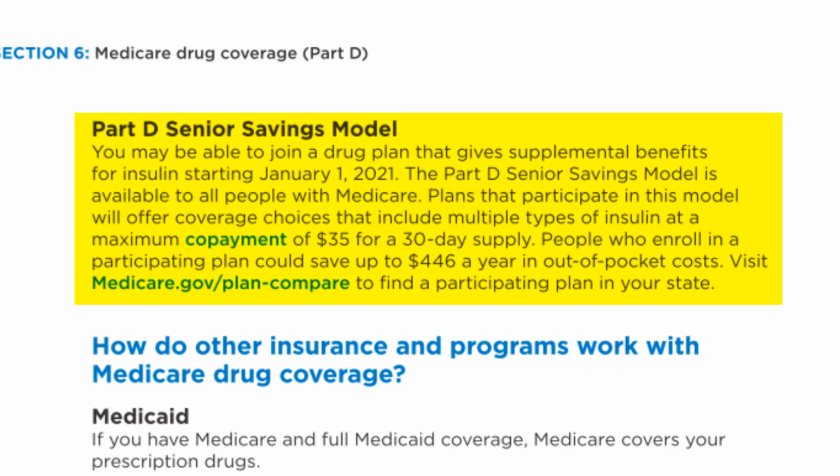Visit medicare.gov/plan-compare to find a participating plan in your state.